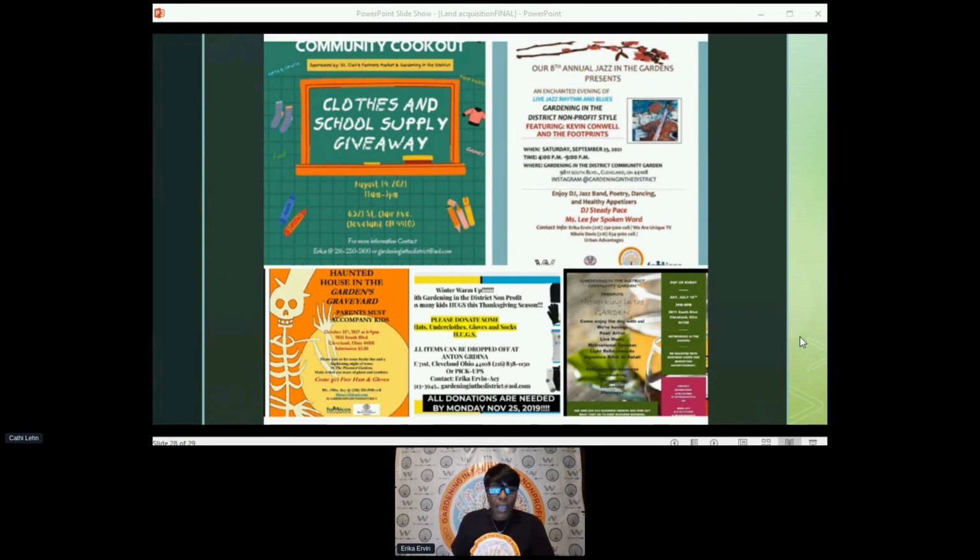Some of the solutions we had to find were being proactive. Really just staying involved with the process, reaching out to individuals, letting them know what's going on, holding the different workshops and the different events, like what's on this slide now. These are some of the events and programs and projects that we put on in the lots. We have Jazz in the Gardens, which we've had for 8 years now. Councilman Knauer's band plays. We give out school supplies. We do a haunted house in the gardens. You can go to the next slide. Okay, and that's just a list of the different events we do.